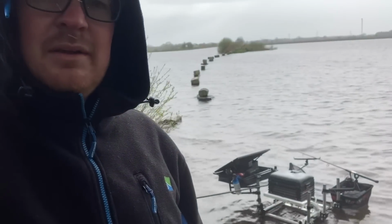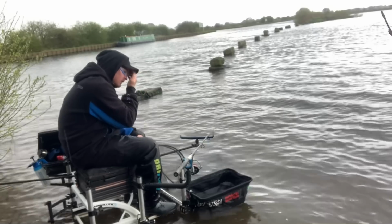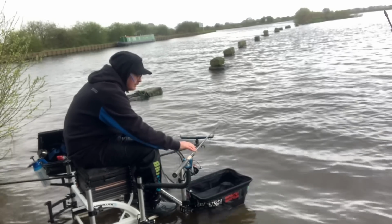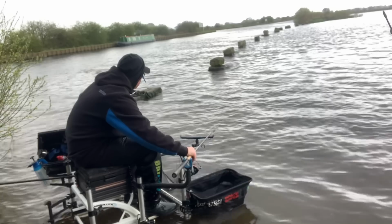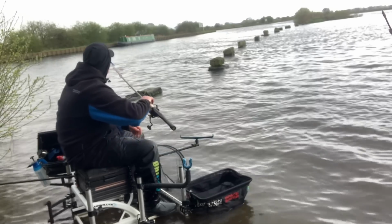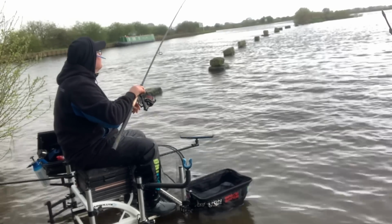Camera wet, so I've come back a bit. I can see my rod from here. Let's see if we can go any more, but I'll be back soon anyway. Small line bite then. Rod back a little bit. Another bite then. Fish on? Yeah, that's on.